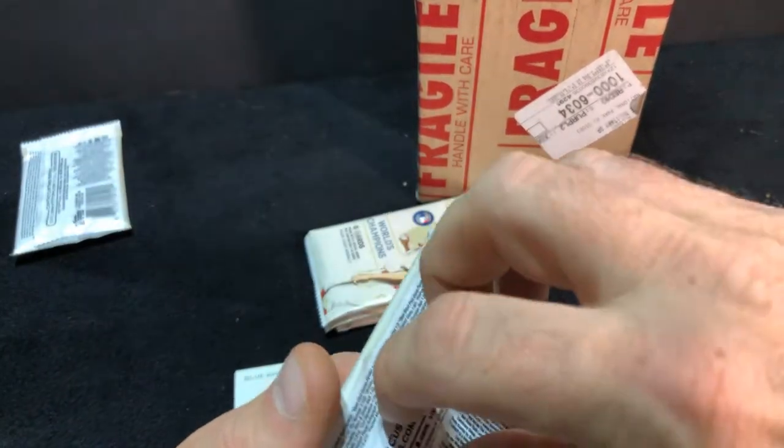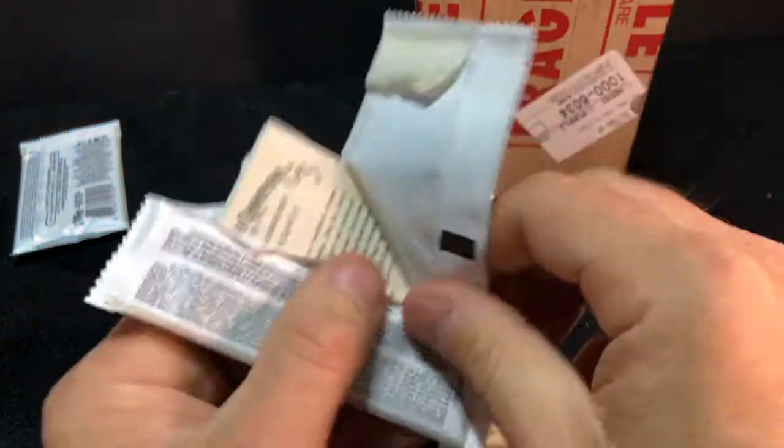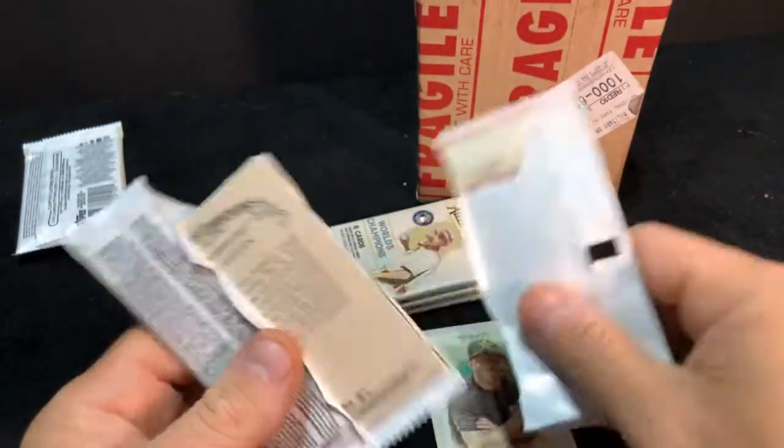My dogs love barking when I'm down here ripping these cards open.